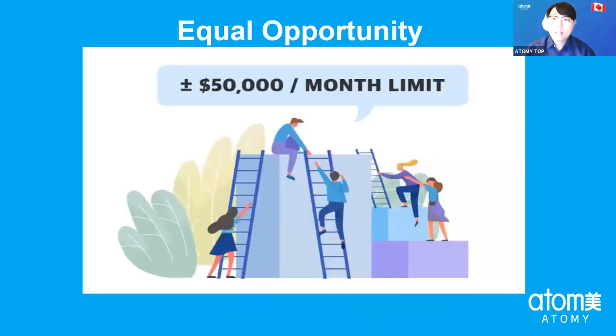And what allows everyone to be able to grow in Atomy and everyone to succeed is that Atomy has a ceiling cap, so that it allows for equal growth opportunity for everyone, right? And so there's a monthly limit of $50,000 that you can receive through Atomy once you reach Imperial Master.